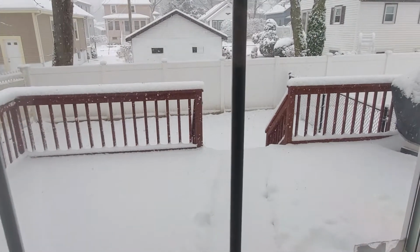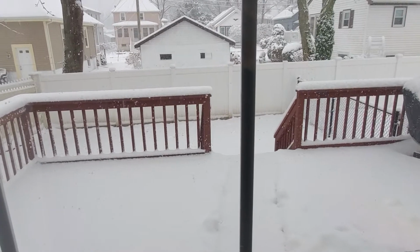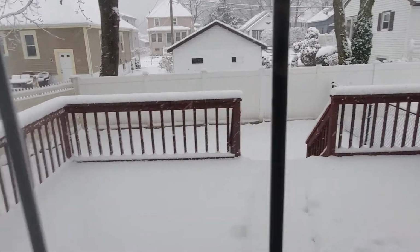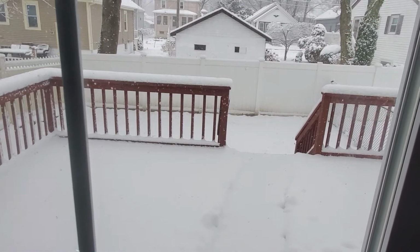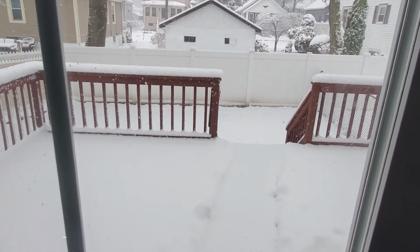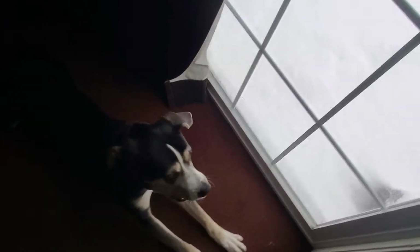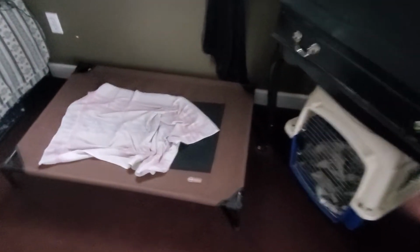But one of the things that we definitely need, and that I've worked on, is structure and consistency for Thor. So you can see that this is where I go in and out from my backyard, and this is where Thor goes, unless we go for walks or we're going to our field that we go to. Right by my door is his bed. The blanket towels are on here because when he came in, he was wet.